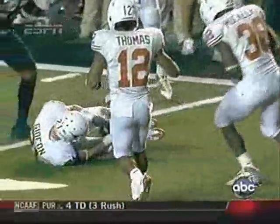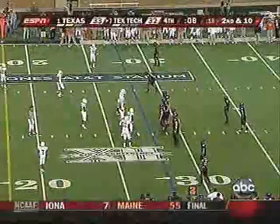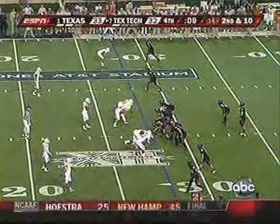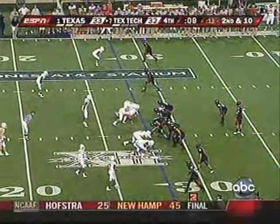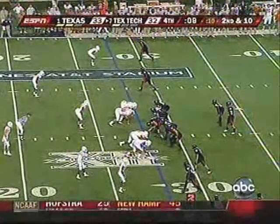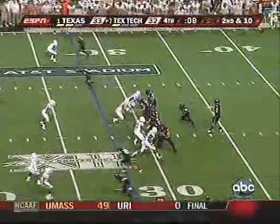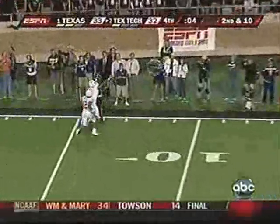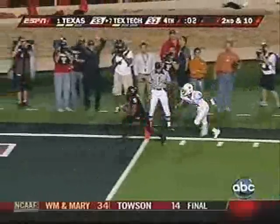Okay, 8 seconds left. They got one timeout, so there's time to make one play to the middle of the field and call a timeout to set up a field goal try. So Harrell in the shotgun from the 28. The throw goes to the right side to Crabtree. It's caught. He got it.